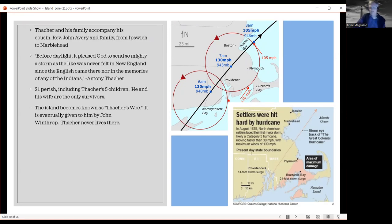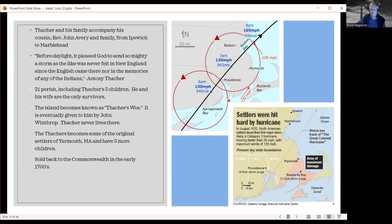Kind of as compensation for the horrible tragedy, but he never actually lives there. He ends up settling down in Yarmouth, Massachusetts, down here in the Cape. And actually he and his wife do have three more children. And in the early 1700s, they sell it back to the Commonwealth. So the Commonwealth takes ownership of it again in the 1700s. And later in the 1700s, as we'll see, they build lighthouses on it.